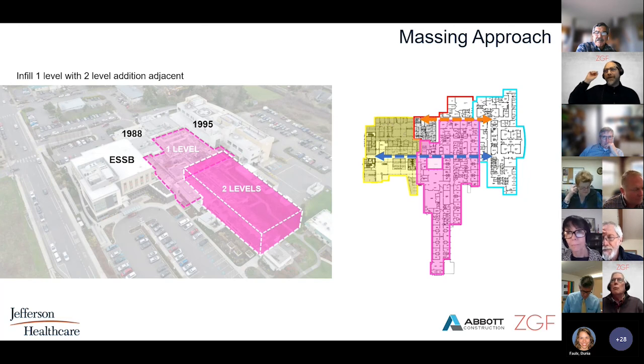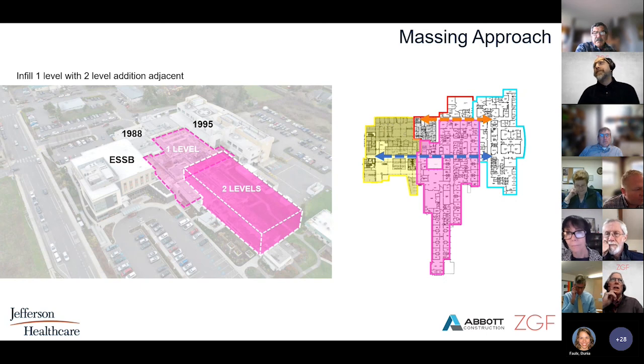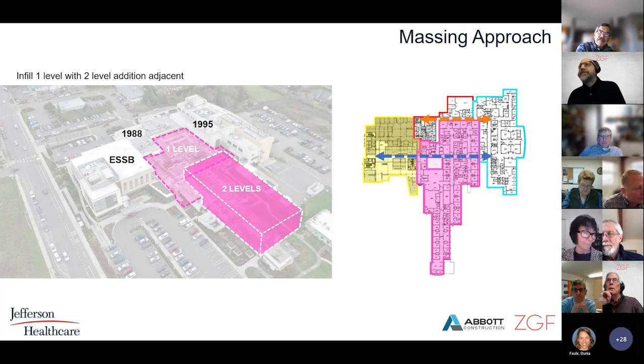That's a really good question, and we don't have that resolved yet. We're going to be able to maintain the orange connection during construction because, well, we're going to have to do a little tweaking in that corridor, but the intent is to maintain that connection throughout construction. But we have not worked out the total logistics package for whether or not we're going to have to construct some kind of temporary connection between the 95 building and the ESSB. And I don't know where that would be at this point. It may be that we're just going to have to use that north corridor for double duty for a while. But we have been thinking about that. Okay.